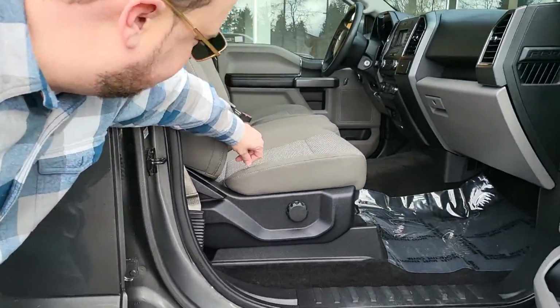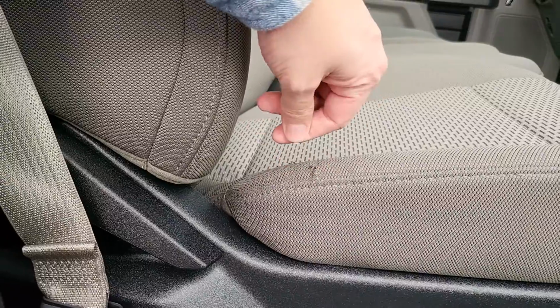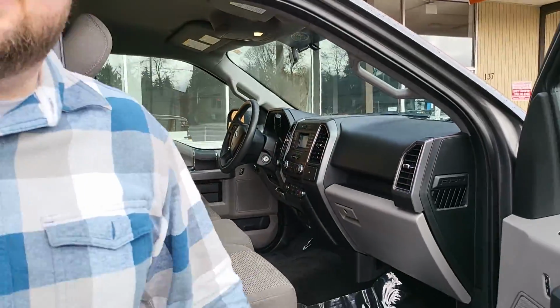Wait, see this? I need to burn that off. That right there. That little hair piece is sticking up. But that's what I mean. I mean, that's what it takes.